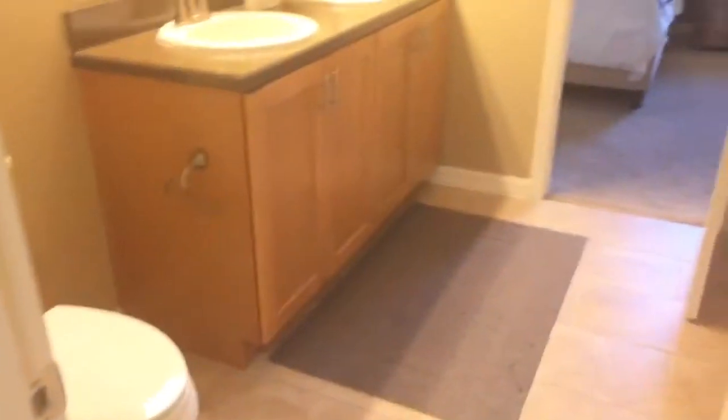With KB, I do know that there is an option to add the soaking tub. So I think they have a couple of different layout options for your master bath to add that tub.